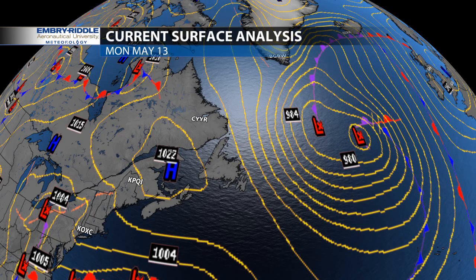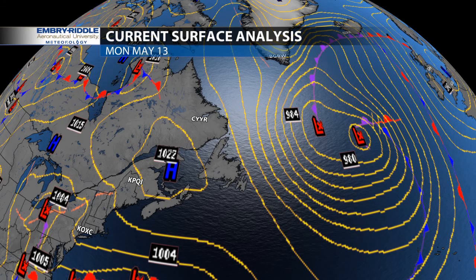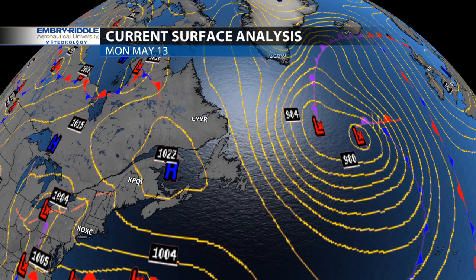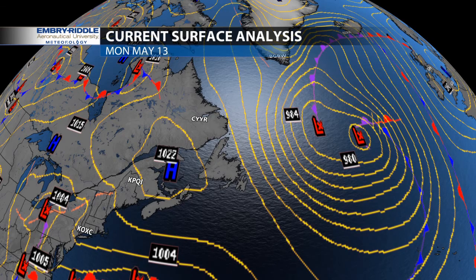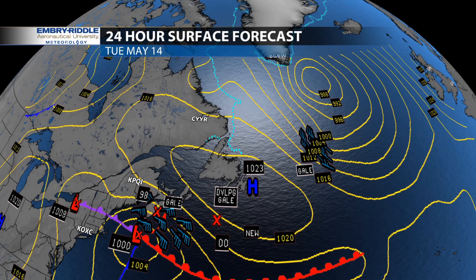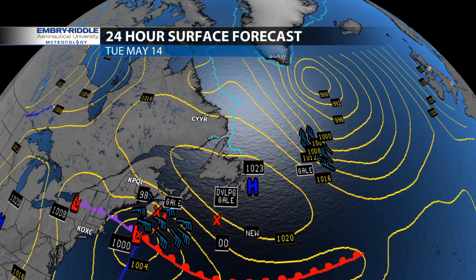Our current surface analysis shows two main features of interest. One is a low pressure system currently over the Great Lakes that will be moving into New England and then eventually offshore, and then a large storm over the North Atlantic. These will merge into one surface low as we head into Tuesday, and it will retrograde closer to the southern coast of Greenland.